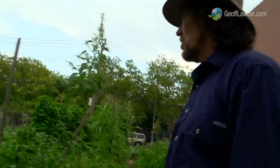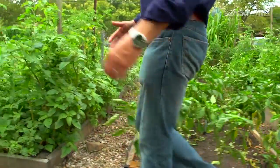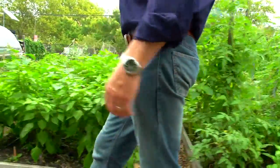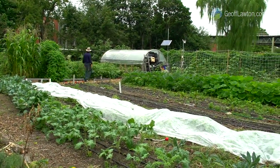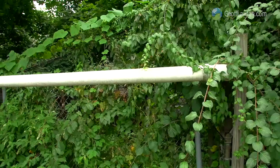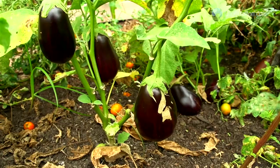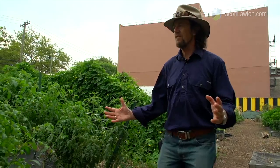So here we have crop after crop in the community garden. With over 60 community gardens in this particular neighborhood, there's literally food everywhere. And food that the local people like because they've come from other parts of the world. They've created microclimates to grow their specific food crops. It's completely stacked with food.